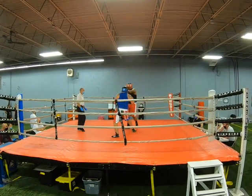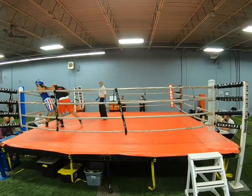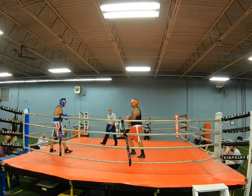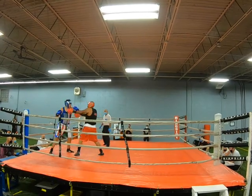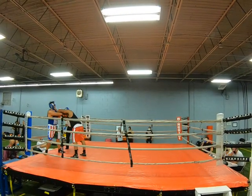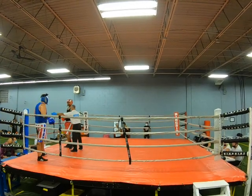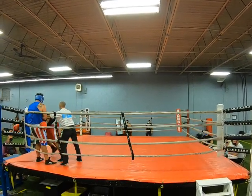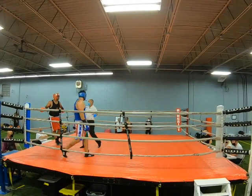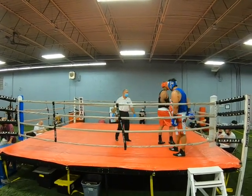Eric just looks a little bit more tired than Juan. Juan still coming downhill, attacking with that left hand. Eric driving back, not afraid of his punches, willing to take one to get inside and land. Juan's back against the ropes. Juan turning that corner. Good right hand from Eric.